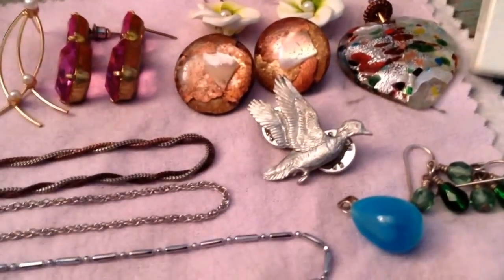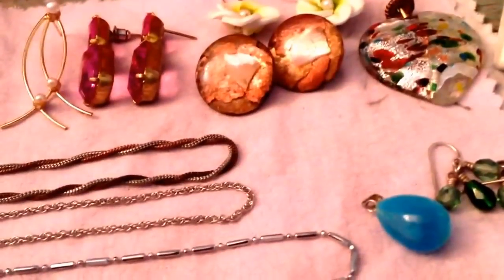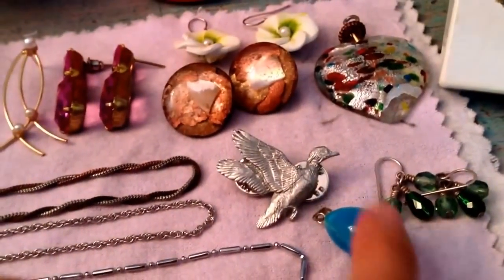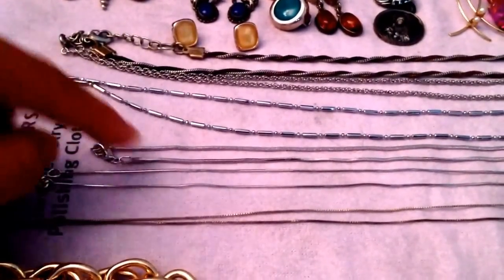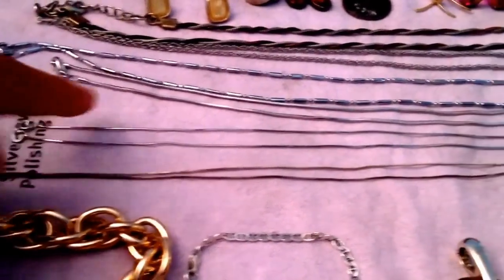This is a duck pin that I believe was marked pure pewter on the back. So I got that. I got these two costume earrings and a little blue pendant. And most of these chains are costume, so that's costume. This one's costume. I believe this one's 18 karat gold plated. This one's just a costume, and these two are marked 925, but this one's a gold tone necklace.